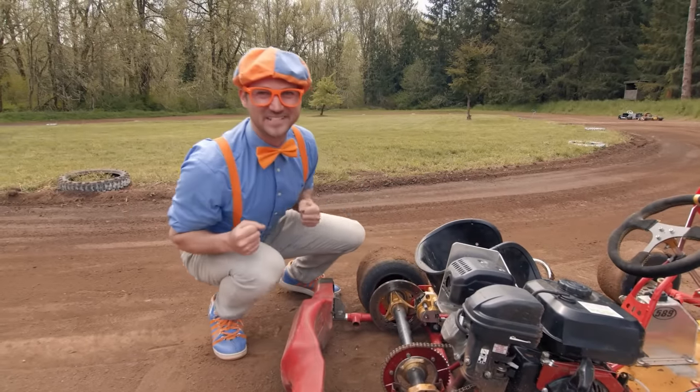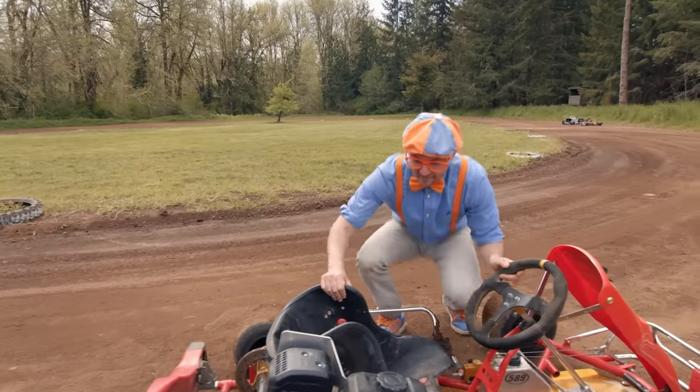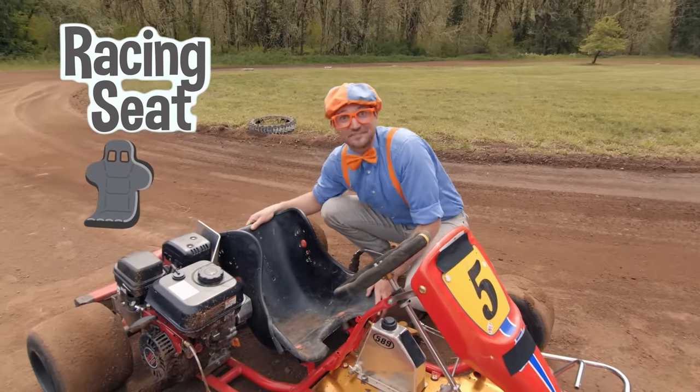Whoa, I am so excited to ride this. Oh, speaking of riding it, yeah, this is where I'm gonna sit. This is the seat. Oh, it sure does look comfortable, doesn't it?